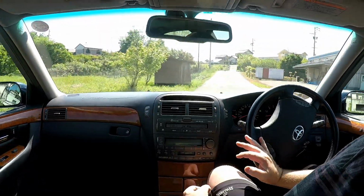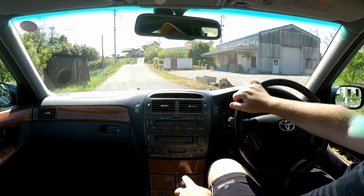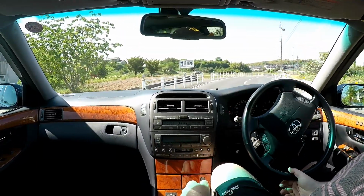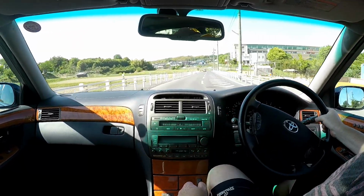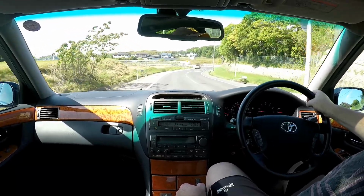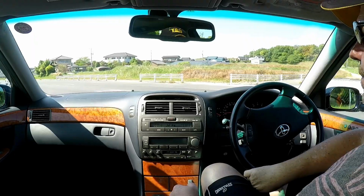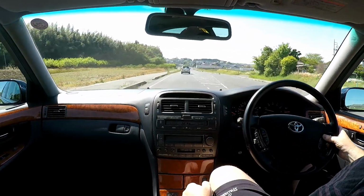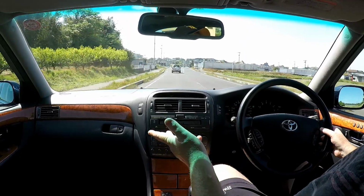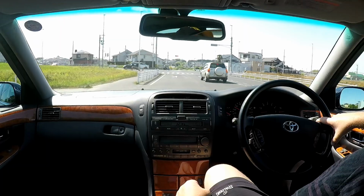With the heat comes the mosquitoes, unfortunately. When you put it into reverse, the door mirrors dip down. Then when you go back into D, they pop back up to normal position. On the display as well, on the dash here, one of the display modes is fuel range, which is good to have. It's telling me at the moment I've got 127 kilometers remaining.